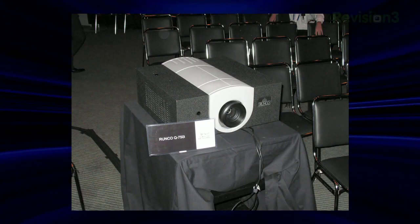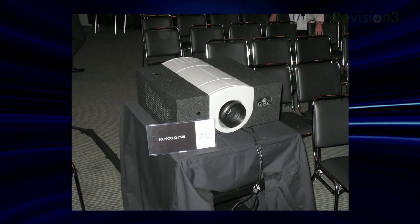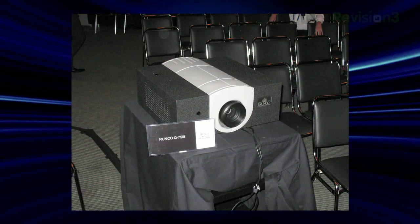One of the cool things they had on display was two companies actually showing off some of the first LED front projectors that I'd seen that could actually put out enough light to be usable. Now, Sim2 and Runco both had products on display. These are expensive. These are two of the most premium front projector companies out there. So we're talking starting prices at about $15,000 on up to about $25,000. A lot of money, but this is first gen stuff with brightness that you can actually use.